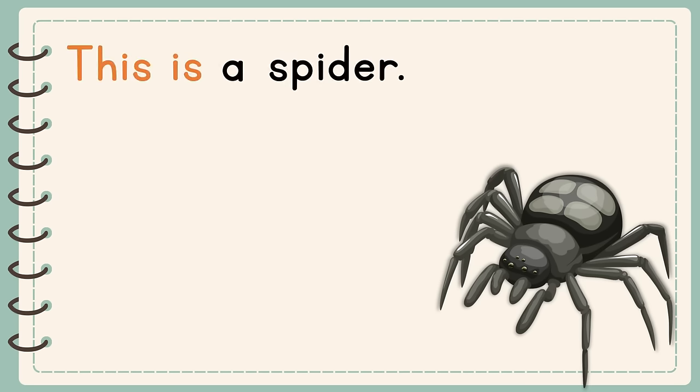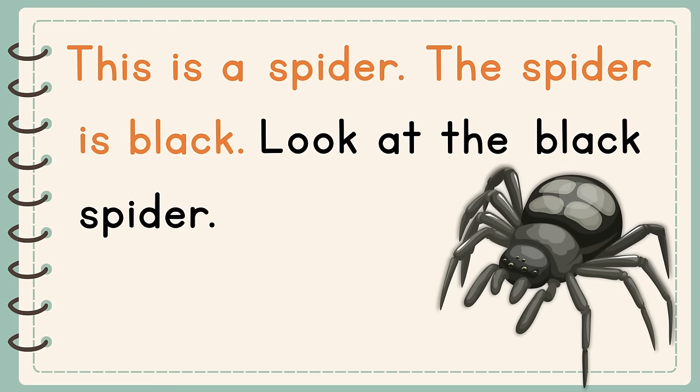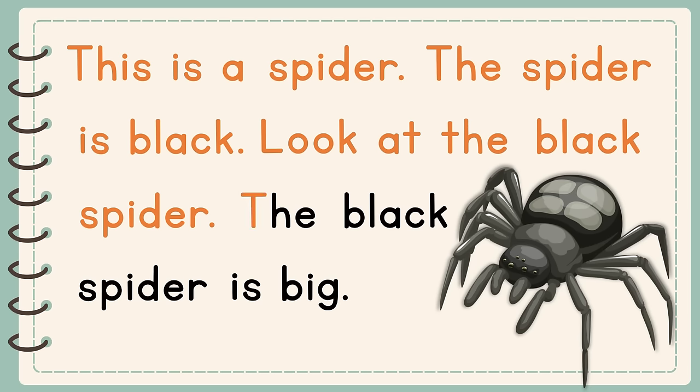This is a spider. The spider is black. Look at the black spider. The black spider is big.